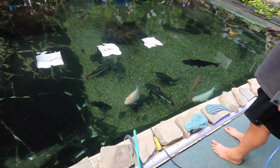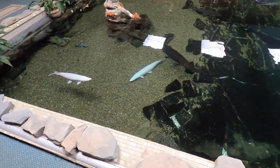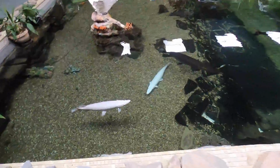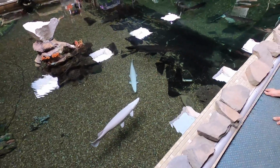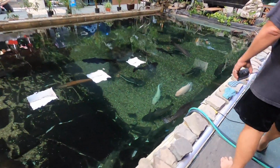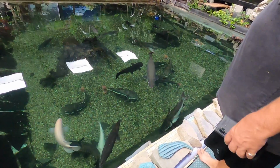What's up, Richie? There's the alligator gar and the 2 platinum alligator gars there. Are those platinum? Are they bred like that, or is that a genetic thing, yeah. Okay. Now over here somewhere we have an actual Indian shovel nose called an Aorichthys. Okay. He's over here. Where's he at? I don't see him.